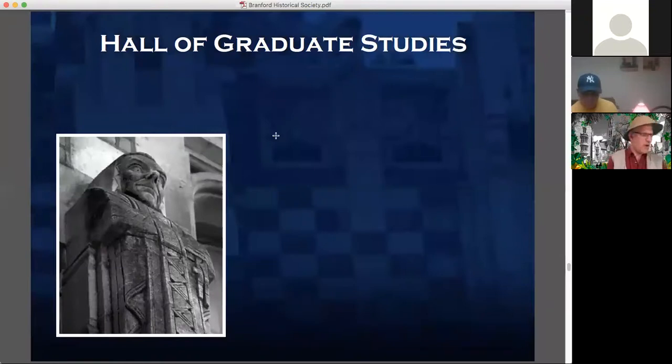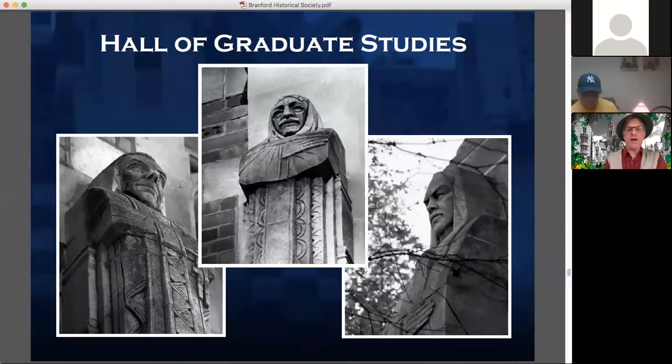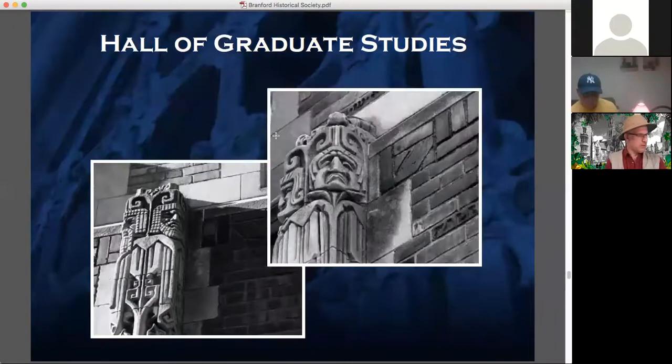Along the exterior walls, there is sculpture that looks like ancient sarcophagi. They have abstract bodies, but realistic faces. The faces are so realistic because the masons who sculpted them used the other masons as their models. The Hall of Graduate Studies has these totems that can be found along its York Street walls and look like they're from early Mesoamerican cultures.